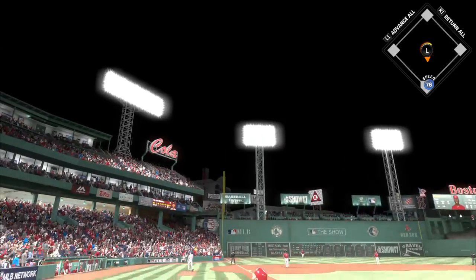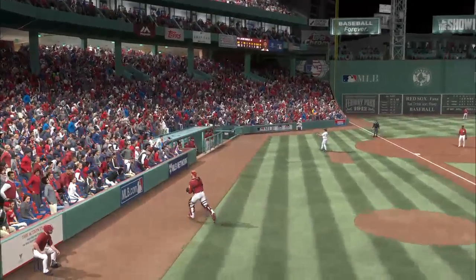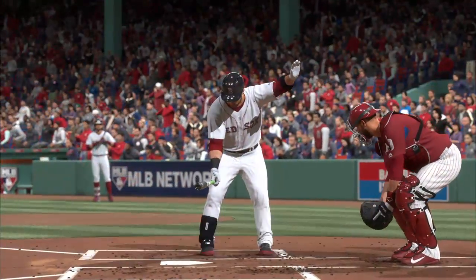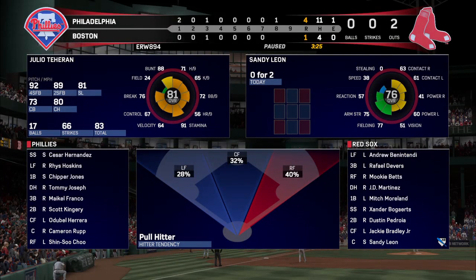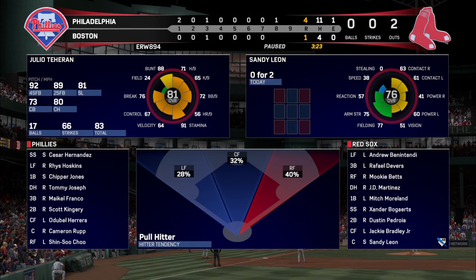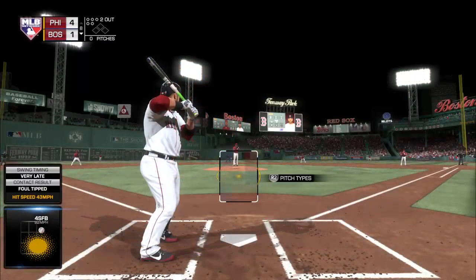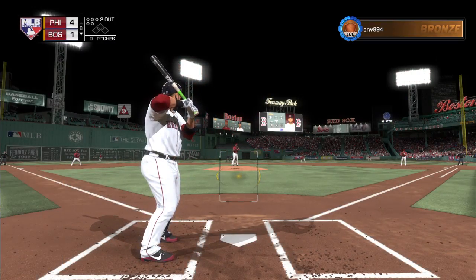Now a swing and a ball popped high in the air over toward foul ground. And he'll lunge out of the crouch to make the play for out number two. Now batting, ready once again, Sandy Leon. Fernando Abad enters here looking to get the final out before the ninth inning.